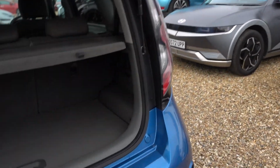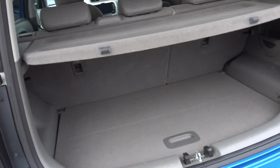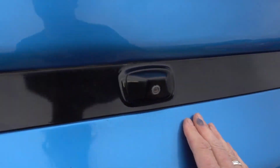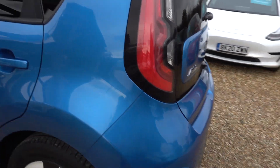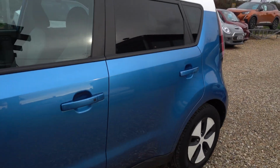We'll pop open the boot. Decent enough sized boot. There's storage space underneath there as well, so that's a little bit of room. It's almost like a compact SUV, really. So it's a nice size, nice trim level, nice to drive, a super comfy car with loads of personality.